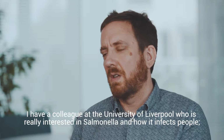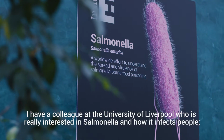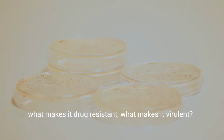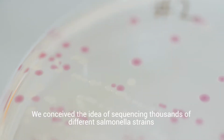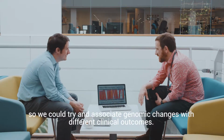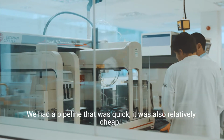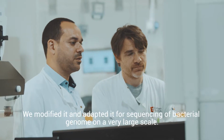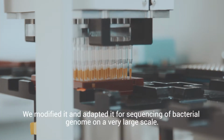I have a colleague at the University of Liverpool who's really interested in Salmonella and how it infects people, what makes it drug resistant, what makes it virulent. We conceived the idea of sequencing thousands of different Salmonella strains so that we could try and associate genomic changes with different clinical outcomes. We had a pipeline that was quick, it was also relatively cheap. We modified it and adapted it for sequencing of bacterial genome on a very large scale.